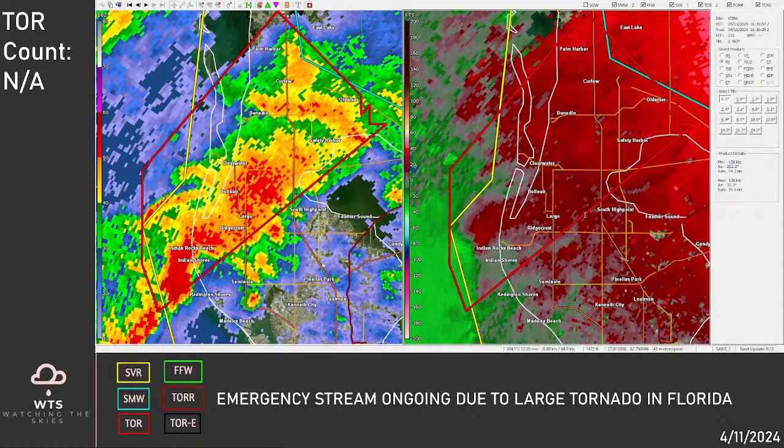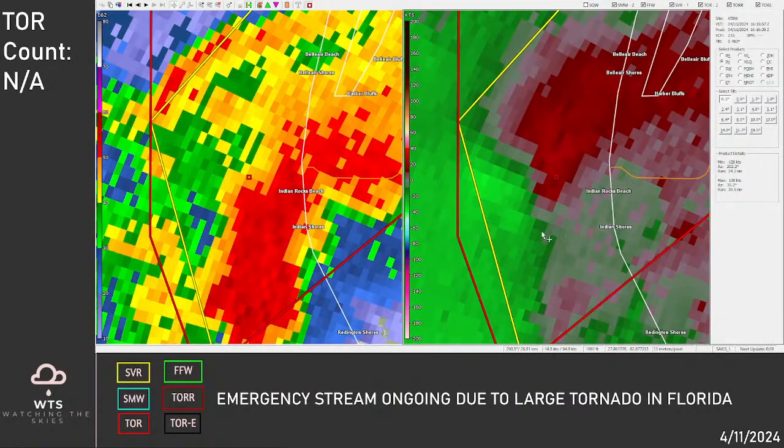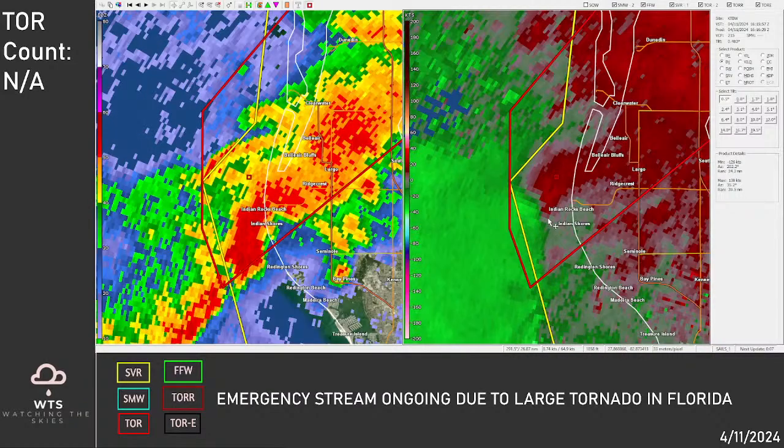This is in effect until 12:45 p.m. Eastern Daylight Time, moving northeast at 35 miles an hour. And that will be our rotation. I'm assuming that will be where our rotation would be, right along here.